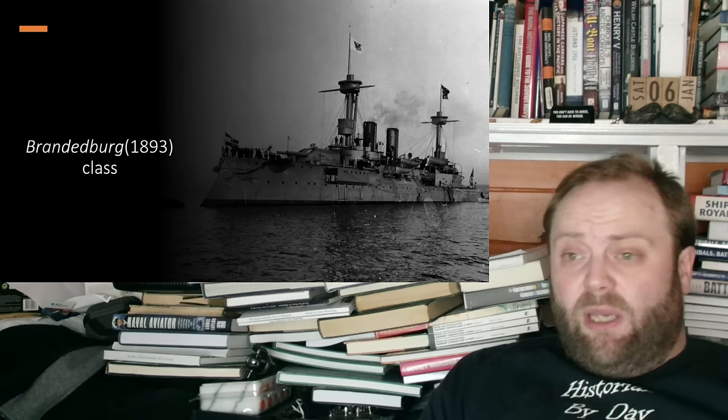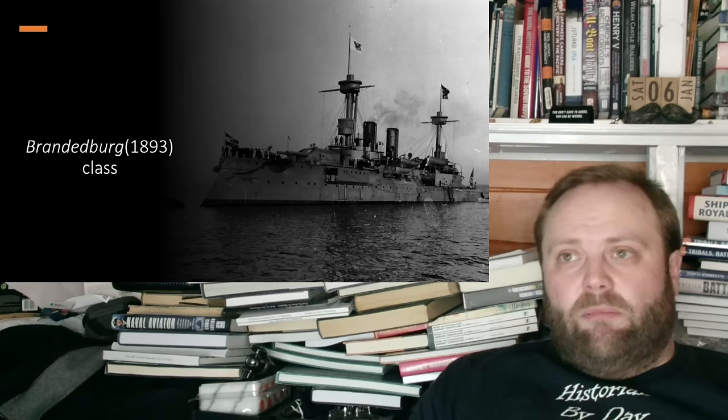They're useful against Russian forces. But then there's a shortage of transport because, again, the Kaiserliche Marine wants to do something with the army. They wanted it, but they don't actually have the funds to have the things in place to do it. And then they have crew shortages.